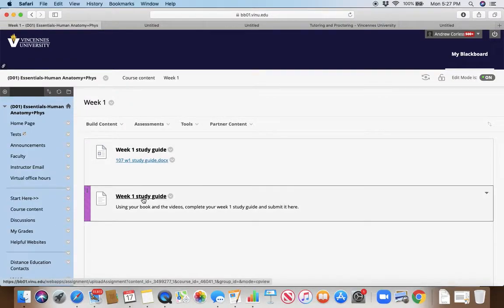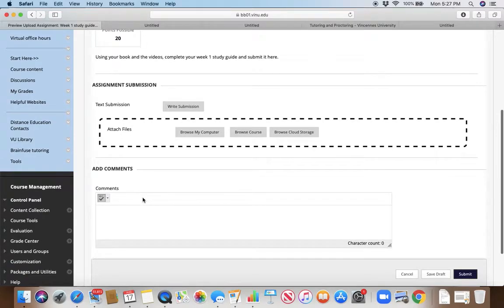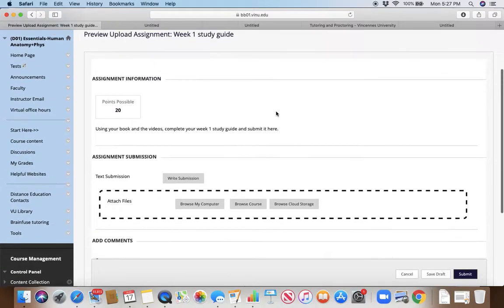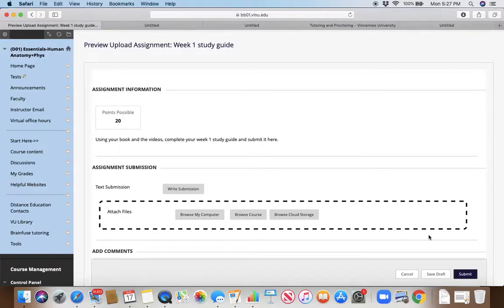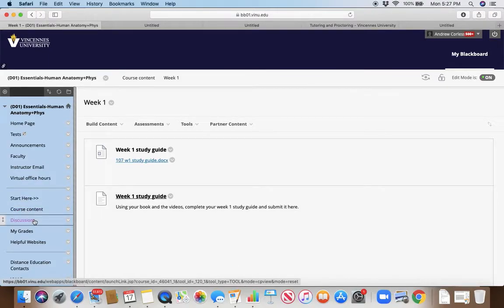When you're done with the study guide, you're going to use this link to submit it. You can just save it as a Word document and then attach it here. Then I'll look at it and grade it, and those are worth 20 points each, which adds up to a lot of points over the course of the semester. Those will also become your study guide for the exams.